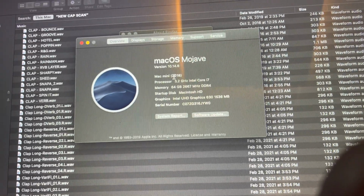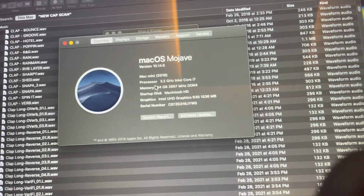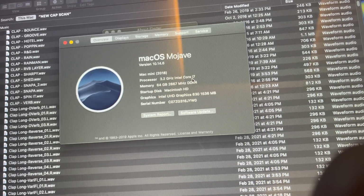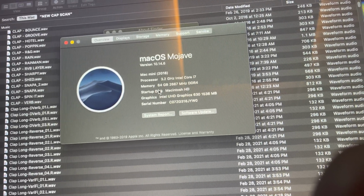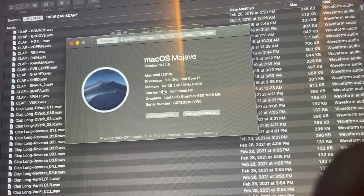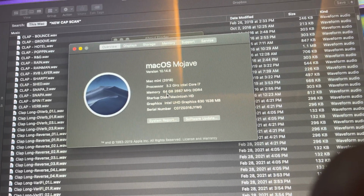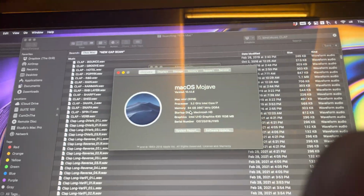On a Windows computer, it might look a little different, but you're looking for these numbers: the gigahertz, the Intel i7 or i8, i9. The memory, you want about 16 gigabytes up to 32 or 64 gigabytes, as much as you can get for real. So, that's the computer.